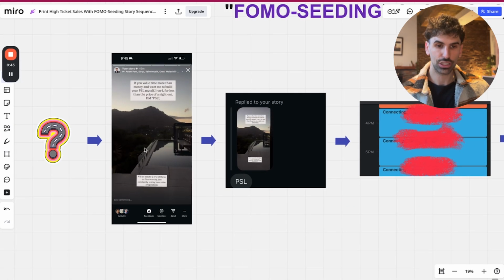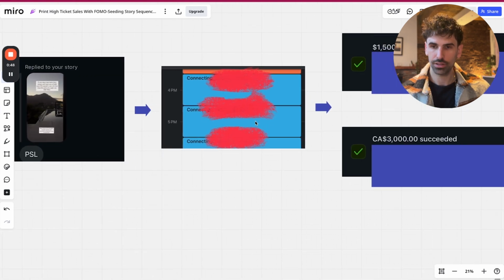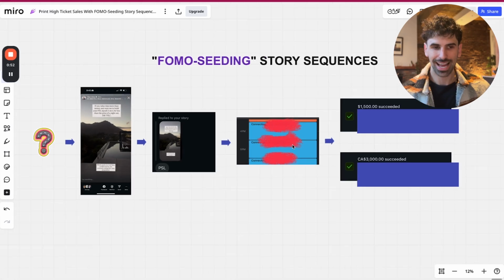Let's go. All right, let's jump directly into the FOMO seeding story sequences I use to be able to post a call to action like this. Have people reply keyword and immediately book a call onto my calendar so I can collect multiple 4- and 5-figure paychecks on the exact same day.